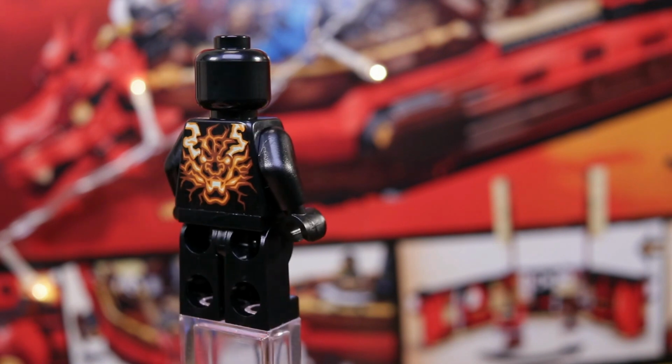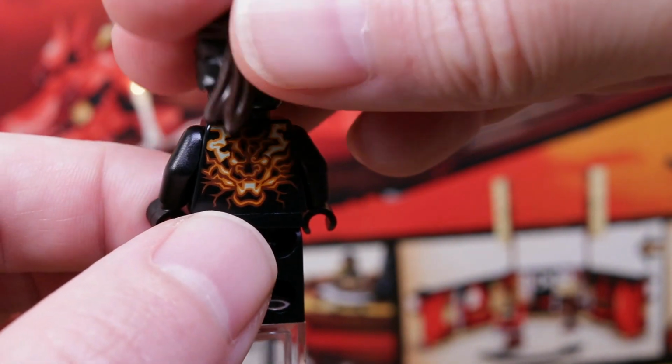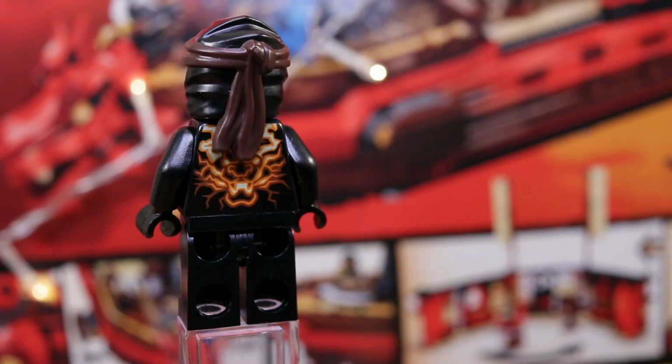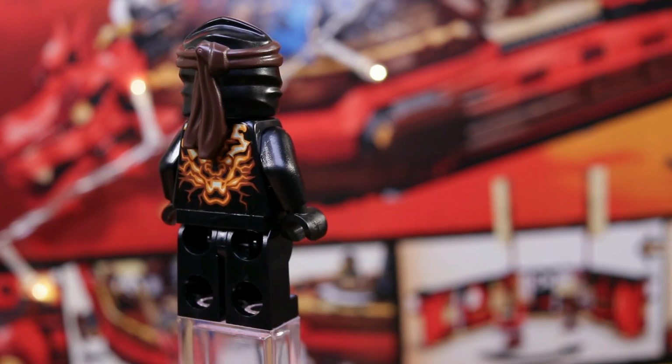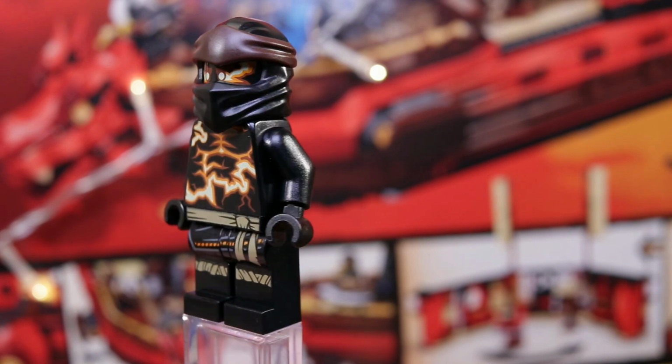How well does that pop? I think it's brilliant. I really like it. Let's pop that back on there so we keep his ninja effect going there. But of course, we've got no printing going on the back of the legs there. Certainly nothing on the side of the arms or the side of the legs. But of course, we've got that torso.